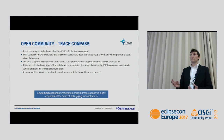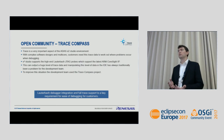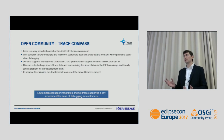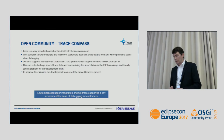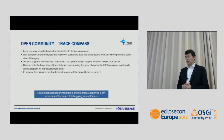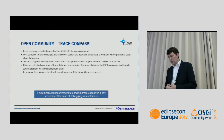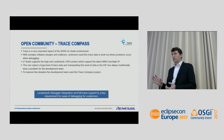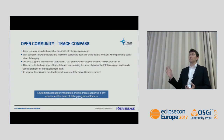Mostly due, we have one actually down on the booth, the Lauterbach Power Trace, because of its huge trace throughput. So we use the CoreSight HSSTP trace functionality to suck down huge numbers of trace records. So we support the latest and greatest Lauterbach JTAG probes. HSSTP trace can really output huge numbers of trace data.